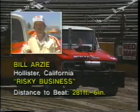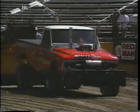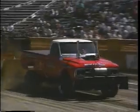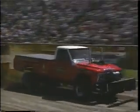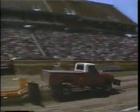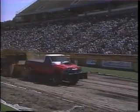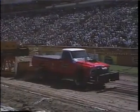That sets it up. Only one gentleman to go for the win, and that is Bill Arzi out of Hollister, and Risky Business, that Tom Cruise, not the driver, Bill Arzi is. '70 Chevrolet looks good. The engine's up. They're making the horsepower. They're just not able to get the horsepower to stick to the track. Chassis starts to bounce a little bit. Not going to be his day.